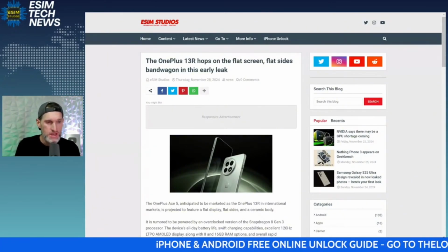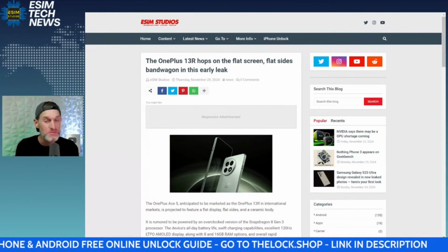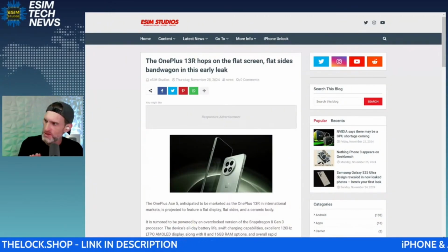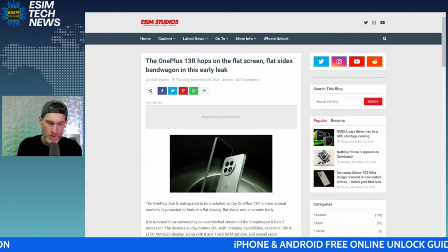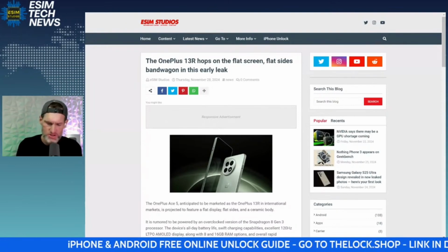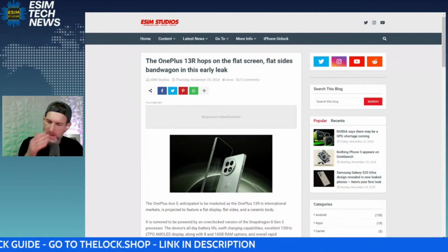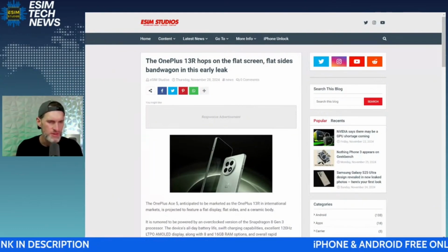Thank God we're getting over the curved displays. It was a nice little run that the curved displays had, probably for about 5-6 years, something like that. Thank God we're going back to flat displays, because I don't always put glass on mine, but it's not just putting tempered glass on it. Of course you can get the stupid dome glass for the curved displays, but that's a waste of money.